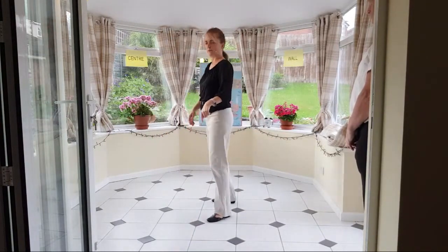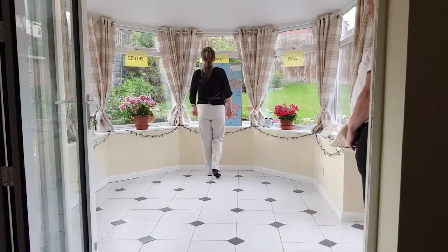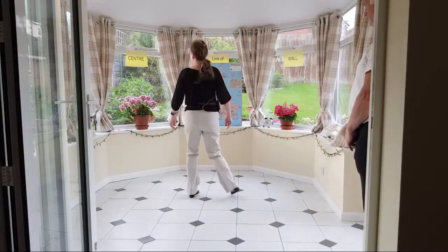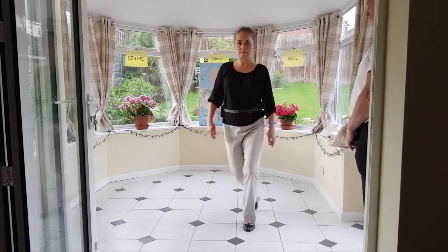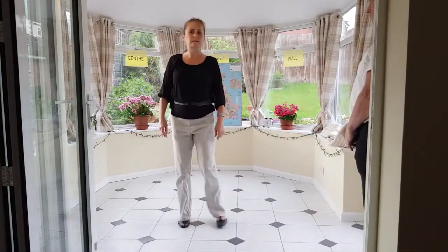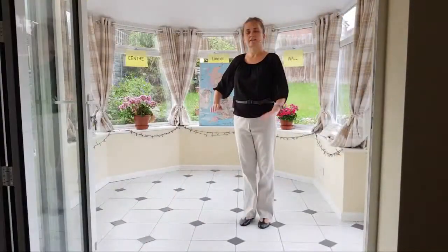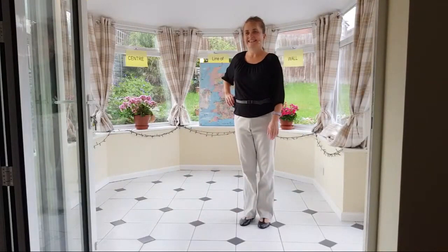I don't know if you could see that from there. I'll move it back a bit. So step, step, step, step, step, step, step, point. Step, step, step, step, step, step. Okay, does that make sense? No sliding, no twisting, all the way through.